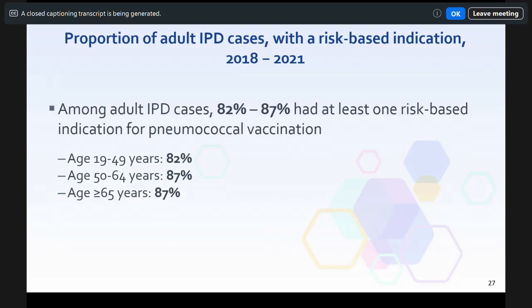Among adult IPD cases, 82 to 87% had at least one risk-based indication for pneumococcal vaccination. The proportion of risk-based indication increased slightly with age.